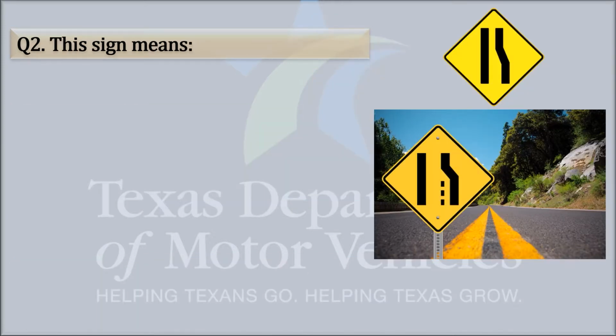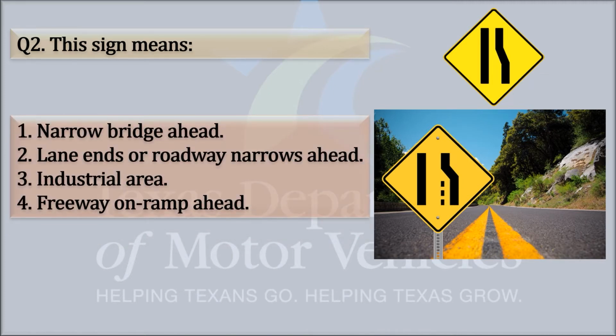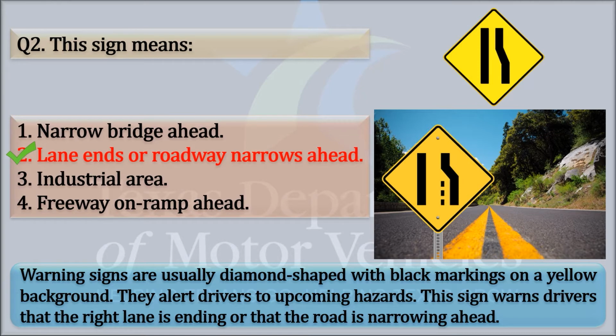Question. This sign means? Option number 1. Narrow bridge ahead. Option number 2. Lane ends or roadway narrows ahead. Option number 3. Industrial area. Option number 4. Freeway on ramp ahead. The answer is option number 2. Lane ends or roadway narrows ahead.